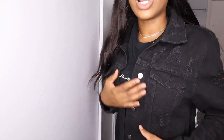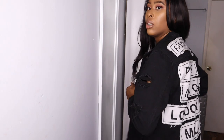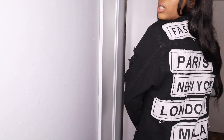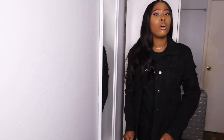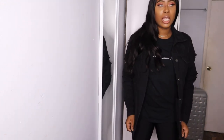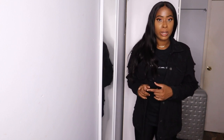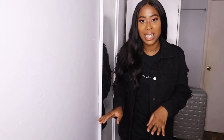It has rips on the side. It's very distressed. I am recording. It has these patches on it that say Paris, New York, London, and Milan. I just think it's so cute, and it's a long jacket. I don't know if it's long because it's a medium and it's oversized, or if it's long because that's how it's supposed to look, but everything about this jacket is just chef's kiss. I wouldn't change anything about this jacket. It's definitely top five for me.